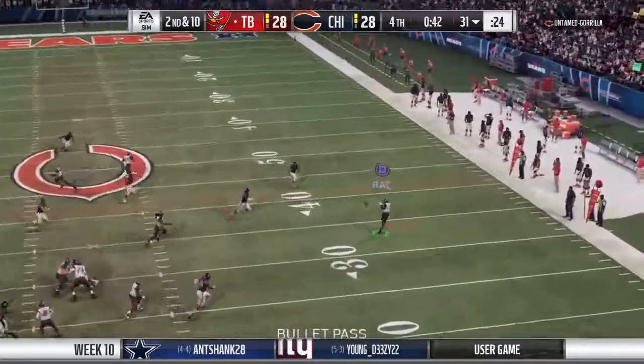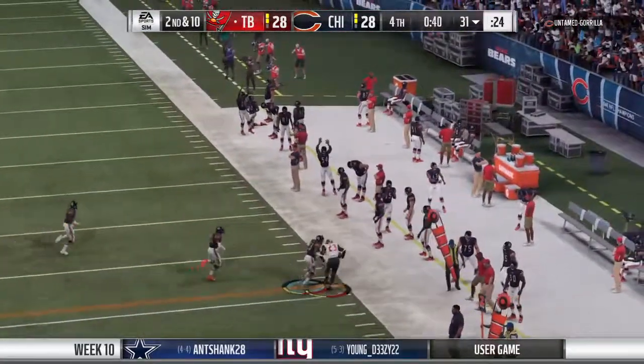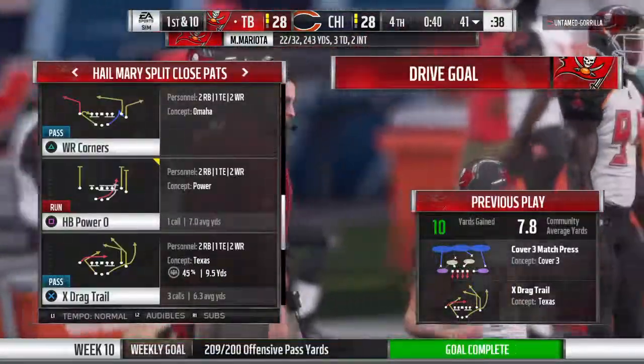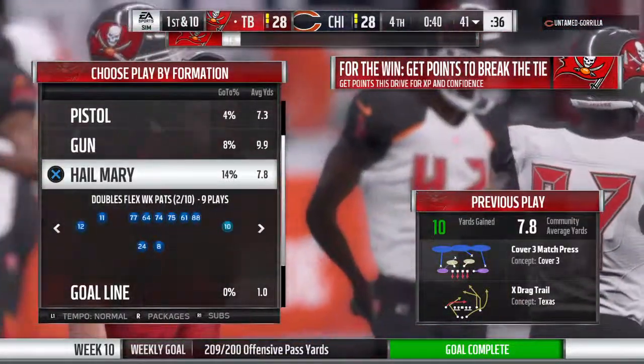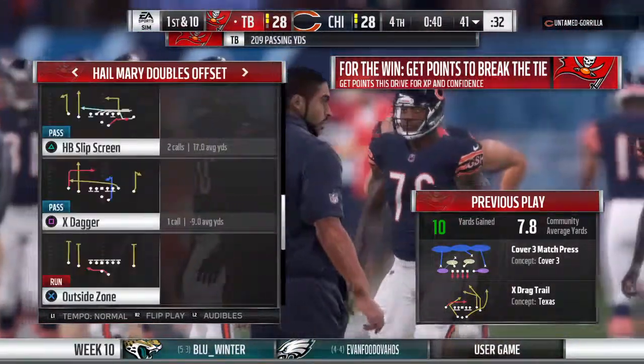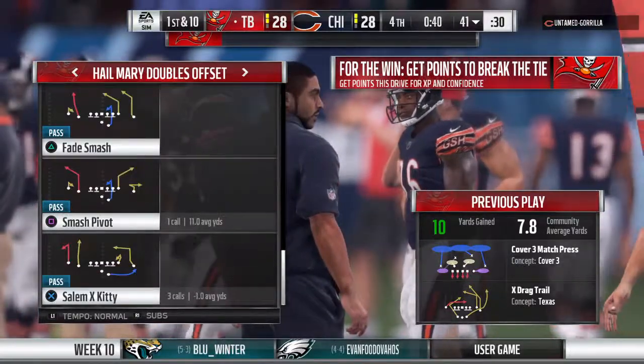Throwing again. Mariota on 2nd and 10. Throwing for his running back, and he's got him complete. It's a 10-yard pickup, and it moves the chains. Everyone's got to be able to catch the football. Doesn't matter what position you play, but if you're on offense, be aware a ball may come your way.